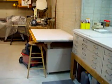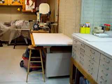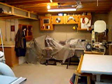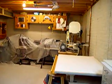Drafting table they were getting rid of. I'm using it pretty much for an assembly table, or whatever you want to call it. Back in the corner are all the power tools. Right now I have them covered up with dust because we were doing some drywall sanding, and I didn't want them to get too dirty.